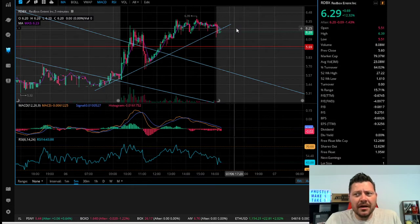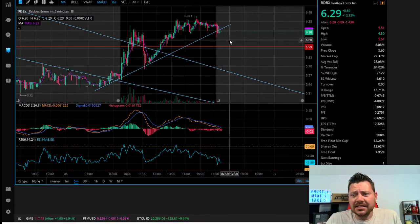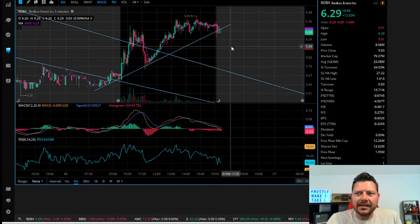I thought it was going to come back down and test the 6, and I'm not even worried if it does. I want to see, if it does test it, is it going to hold this support again?